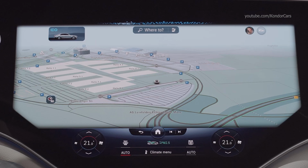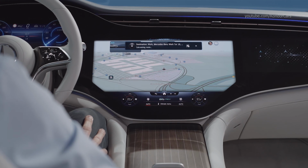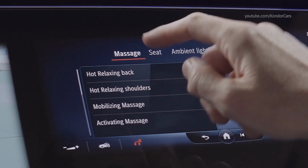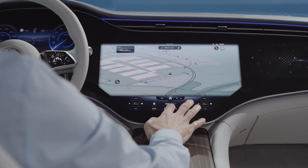Hey, Mercedes. How can I help? Navigate to work. Your EQS learns your routine and saves you unnecessary interactions, such as by choosing your usual route to work. And as your preferences change, the system offers you to quickly and easily readjust in an intuitive manner.